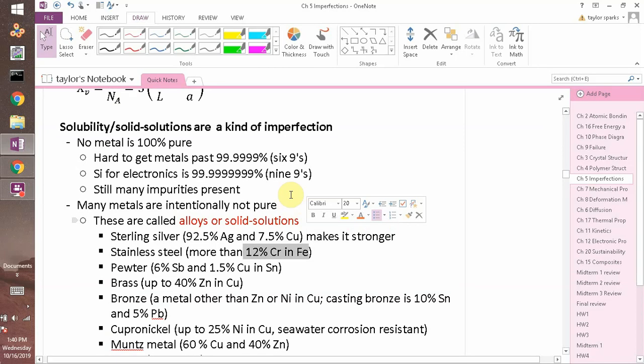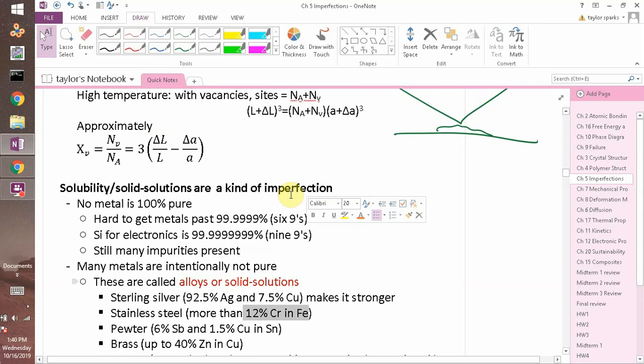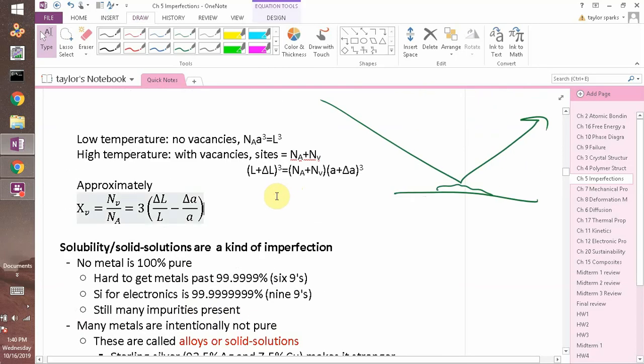Sometimes you want it to be totally pure. If you're working in the semiconductor industry, like you're designing the next new iPhone or whatever, when they make silicon, they get it crazy, crazy pure. Often they'll call it 99 point, you count these up, there's 9 of these 9s. It's that pure, right? So there's like 1 impurity per billion atoms or something. It's rare that you need that, though.